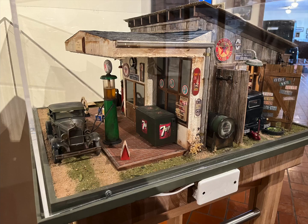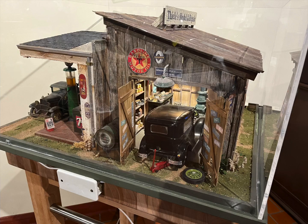This is another cool diorama using Hubley Model A's as the basis. Somebody put a lot of work into this.